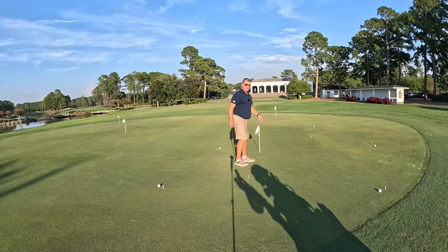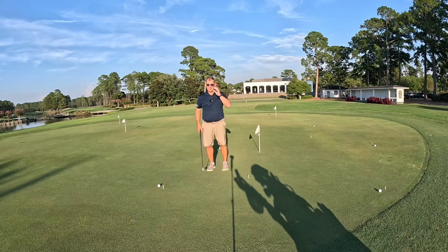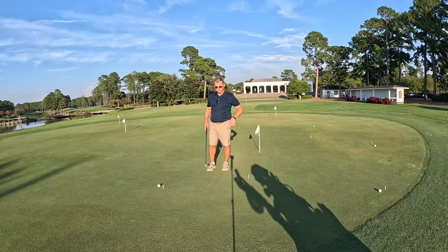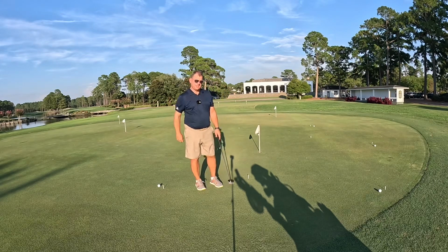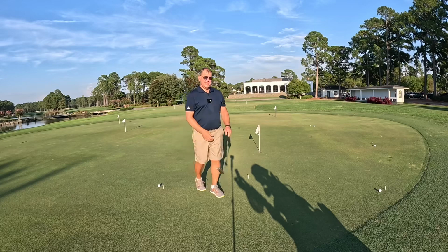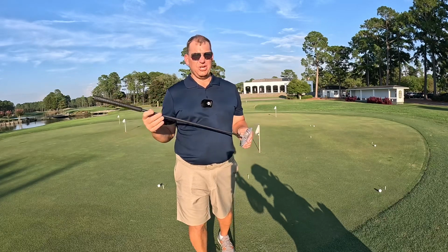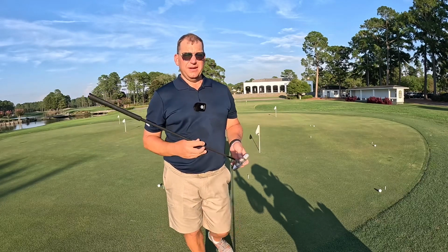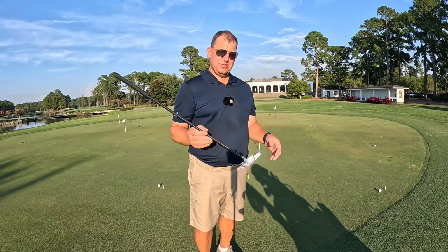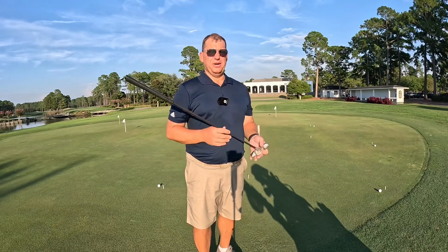Found a quiet little spot today here at Myrtle Beach National. This is the South Creek and West course putting areas. Kings North area is really busy, so I decided to stay out of the way for those folks. Today, a putting video. Episode 2 of my Journey to Scratch. Some of the things that I do to help be a better putter.